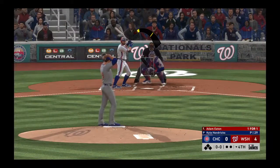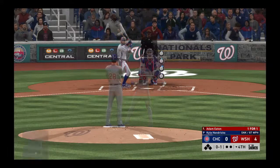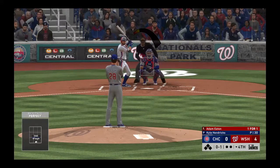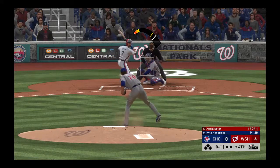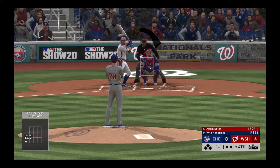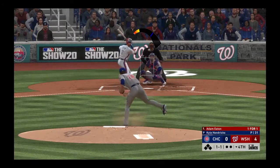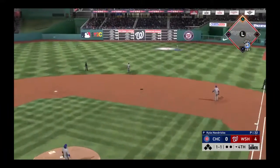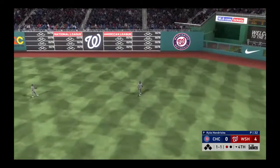Digging in, Adam Eaton, looking to follow up the RBI single from his first at-bat. Checks his swing, but this pitch is right there for strike 1. Crowds him a bit with a fastball there, and it's to 1-1. The pitch. Pulled high in the air out to right field. Hayward has a read on it. 1 away.